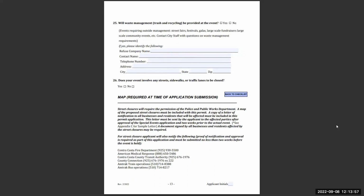Waste management, again, I believe it is listed. I'll follow up on that. And then again, we also do require a map of the event area. So that would need to include any street closures that would be taking place, if any tents are being set up, tables, stages, speakers, any component of your event would need to be detailed on the map.